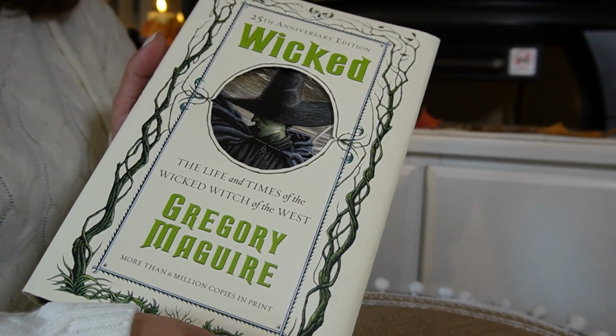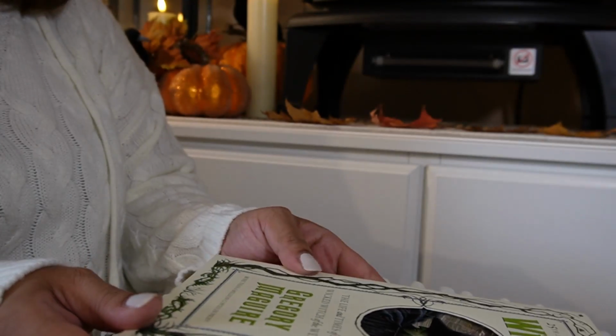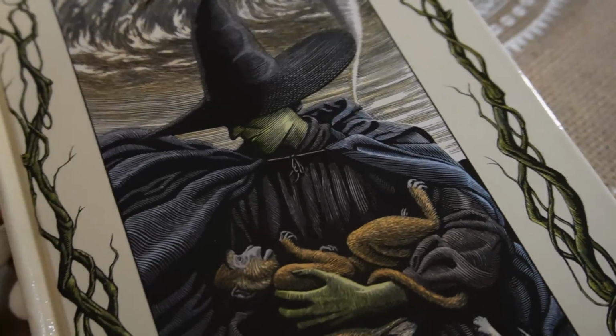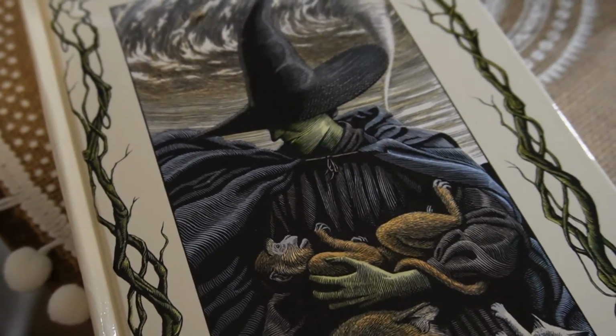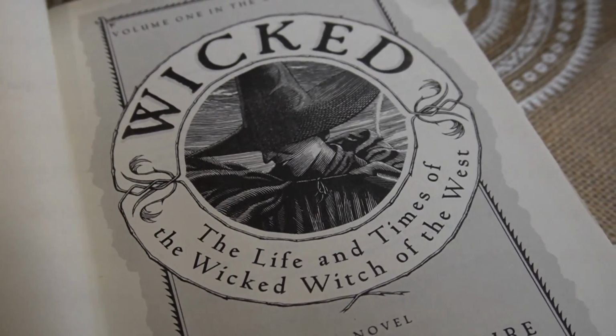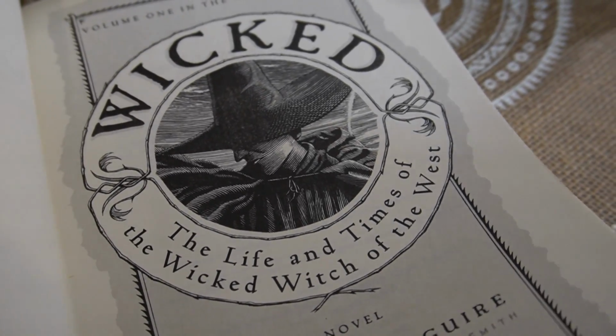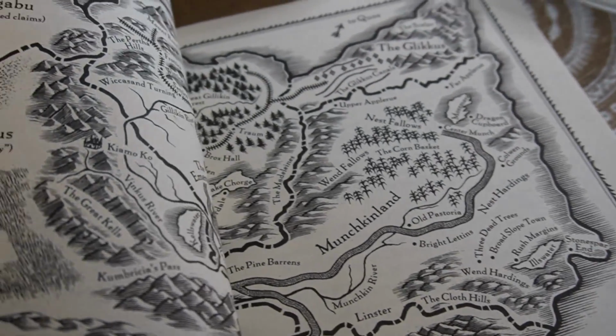Most of these are going to be familiar to most of you, but I absolutely had to finally treat myself to Wicked, The Life and Times of the Wicked Witch of the West. I saw the theater production in Toronto twice, because it was that nice. Actually, I related so much to her and saw parallels between her story and mine with respect to my sister.